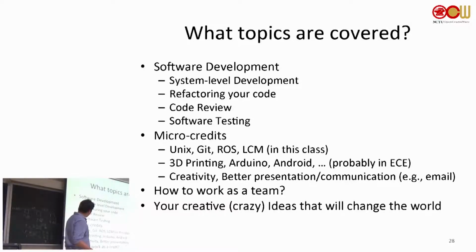Okay, and some other technical skills. So if you want to build something, you may want to learn about 3D printing, or learn about Arduino, etc. And this will probably be in our team, but I'm not sure if it will happen in this semester. But this is the big picture that we will have a micro practice. So this one is for sure. We will cover this part in our class.